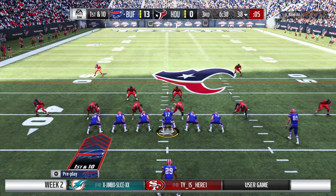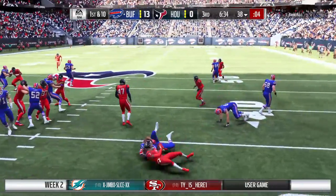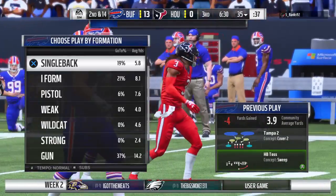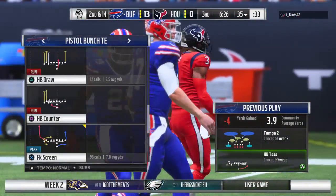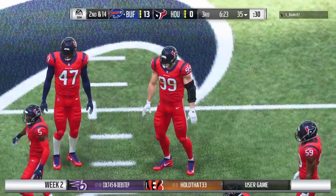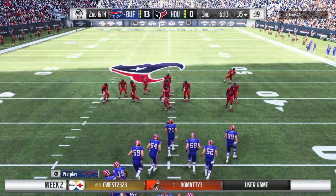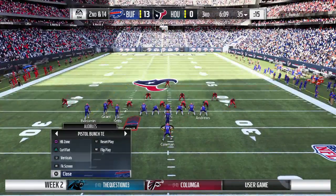Watch it now, Barney. Now they'll run it on the toss. Now that play is blown up, losing yardage back at the 35. That's going to go as a loss of 4, and it'll be second down.